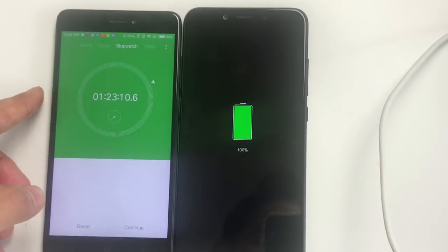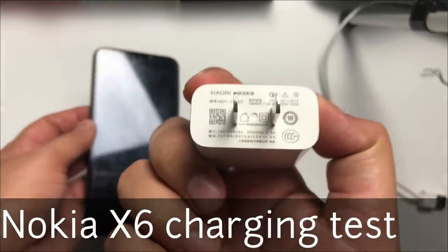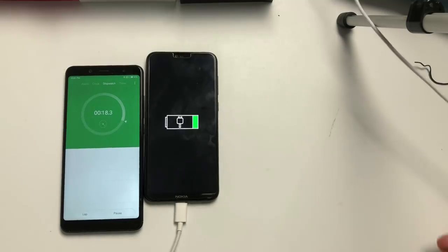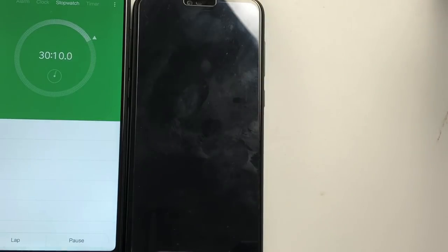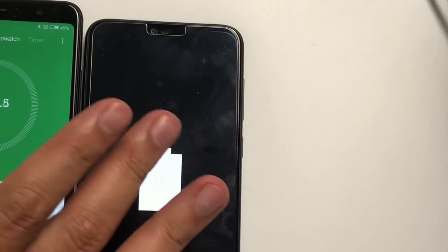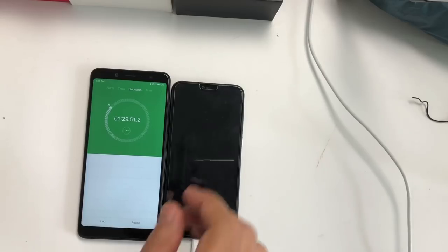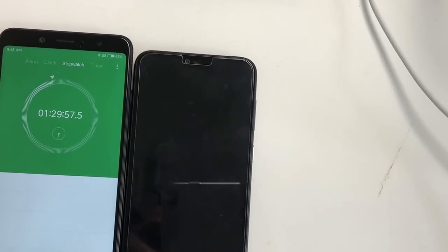So now let's talk about Nokia. So Nokia X6 also, the battery is fully drained. I'm using the same charger, Xiaomi 5V 3A. So near about 30 minutes it's 45%. After 1 hour it's 73%. After 1 hour 30 minutes it's 92%.